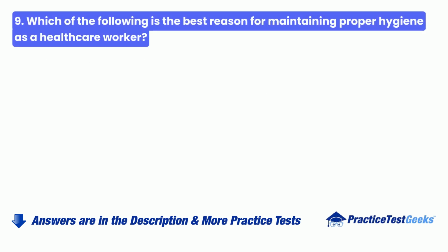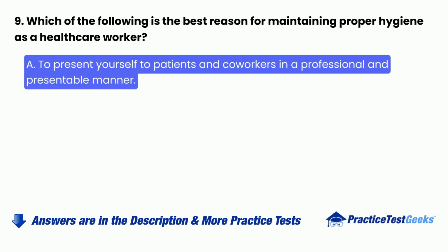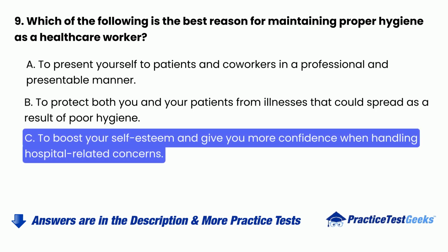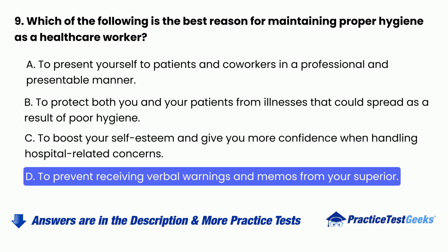9. Which of the following is the best reason for maintaining proper hygiene as a healthcare worker? A. To present yourself to patients and co-workers in a professional and presentable manner. B. To protect both you and your patients from illnesses that could spread as a result of poor hygiene. C. To boost your self-esteem and give you more confidence when handling hospital-related concerns. D. To prevent receiving verbal warnings and memos from your superior.